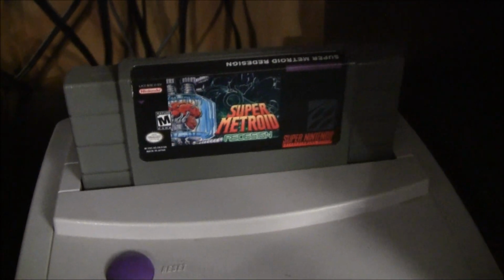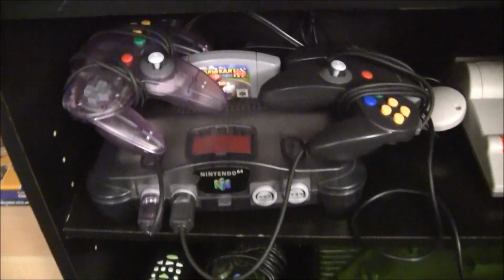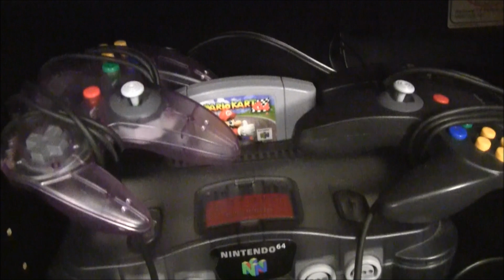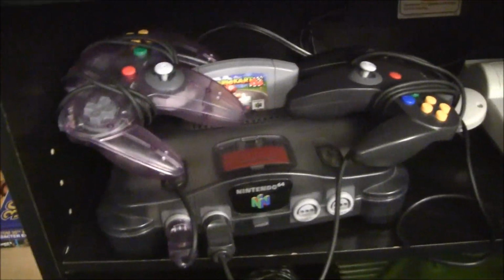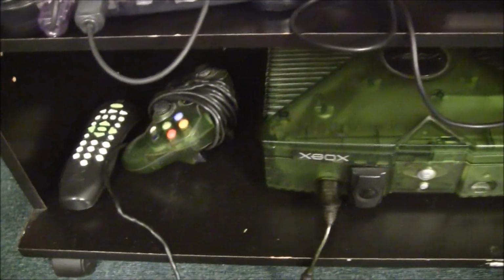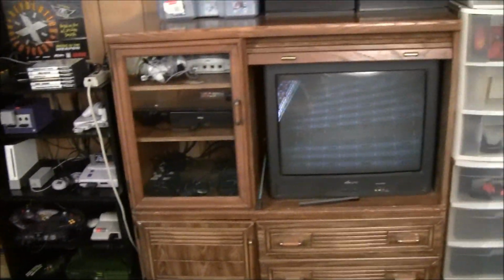I got my Super Metroid redesign in there, my white Wii system, my smoke gray N64 with Mario Kart. That Mario Kart has been in there for a very long time. That's really the only game that's seen any action in that system recently. My NES top loader, and then finally down at the bottom is my green Xbox, the DVD remote there. So that is the overview of my entertainment center there, and let's keep moving.